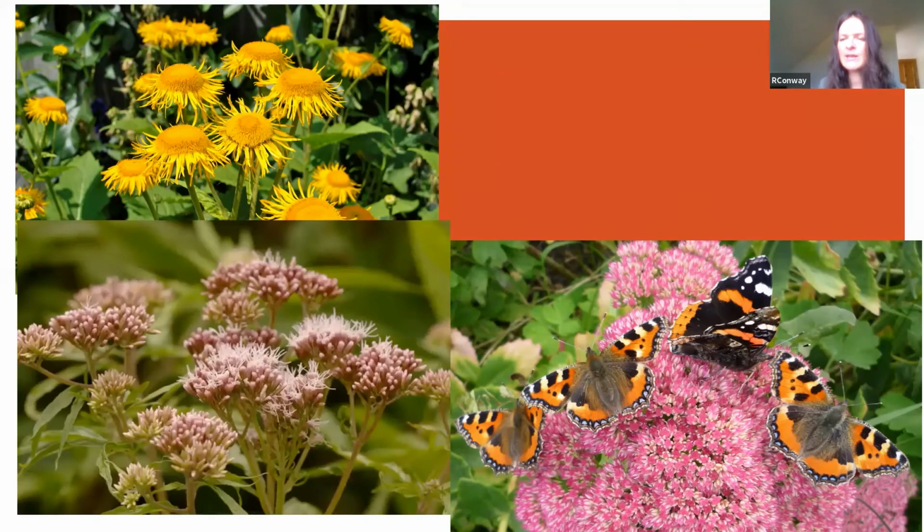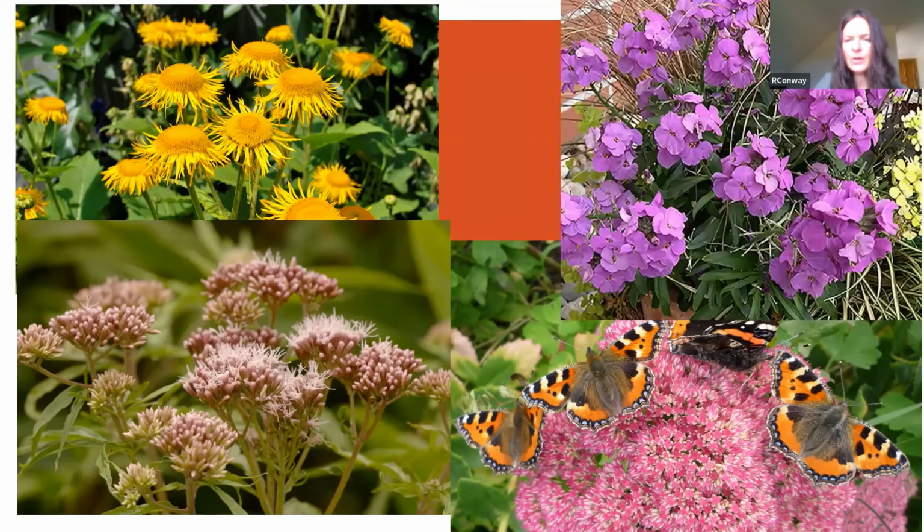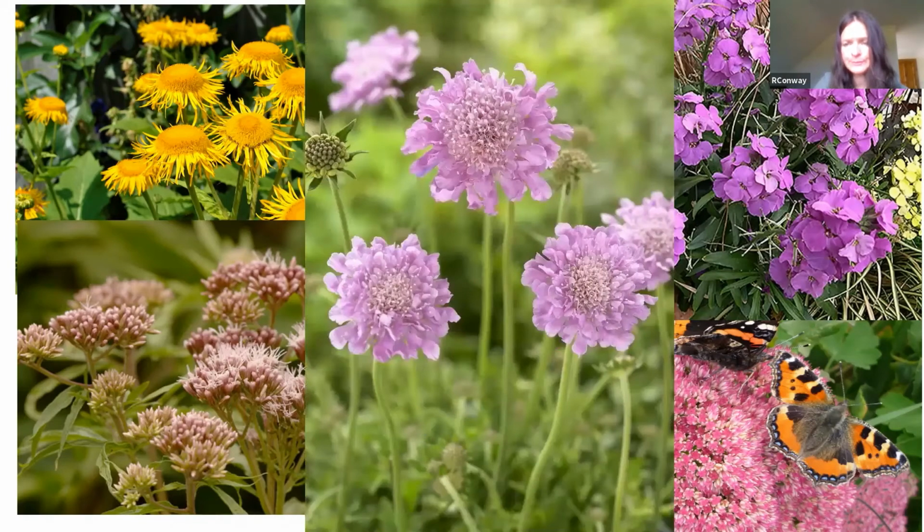This is hemp agrimony. This again is a wild plant, but it makes a really good garden plant as well because it's got great big architectural leaves and a nice, big flower head. We've got perennial wallflower. Butterflies absolutely love this, and it self-seeds really nicely. And field scabious. So these are all really excellent plants. What you notice about these plants is they've got quite flat heads, so they're good landing pads and butterflies can get onto them easily. Anything with lots of tubes is probably really good for bees, but butterflies need these nice flat landing pads to make use of these nectar-rich resources.